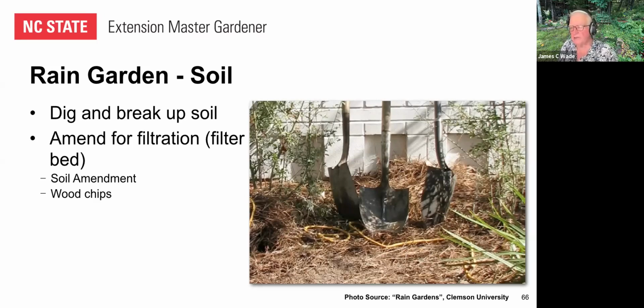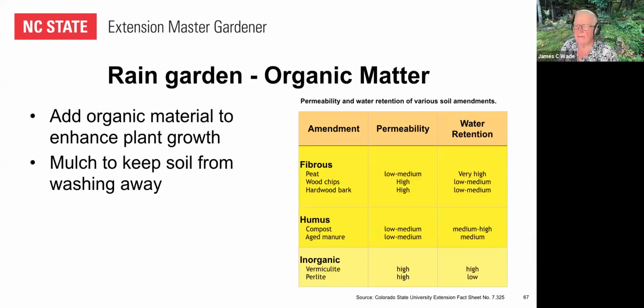And this depression is to capture some of the water and, of course, make it a garden so you can select plants to go in it. If you're going to put organic matter in it, here are some options. The organic material can enhance plant growth, and it helps to increase the permeability and water retention of the areas. I suppose the preferred stuff is what we would call the fibers in the table to the right, with the exception of peat. I would probably use any of those. The reason I except peat is because it's an environmentally concerning element, and it could be kind of costly to get here in the mountains.